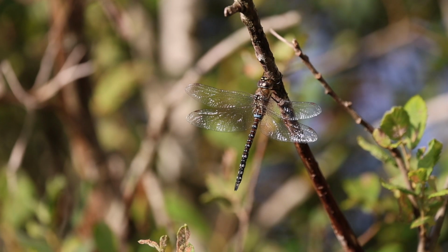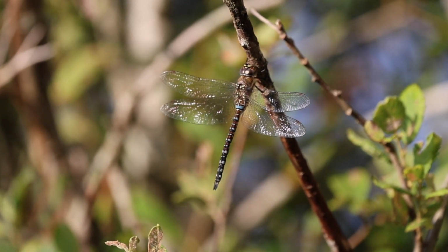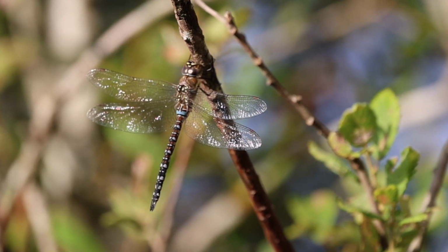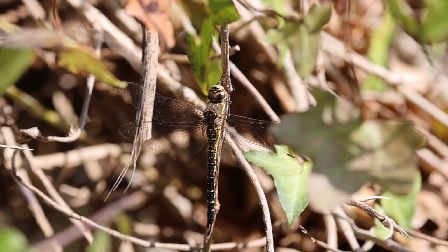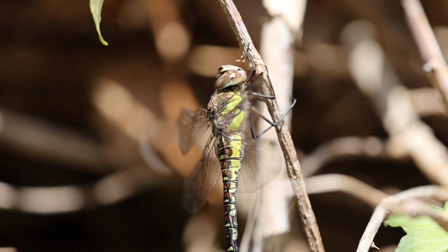This footage of a male migrant hawker was taken a few kilometres west of my house, at the edge of the city earlier this year. The male migrant hawker didn't seem too bothered by my presence either. Migrant hawkers are relatively rare in the west of Ireland, so it was cool to see one in the back garden. There were only 4 recorded sightings in Galway this year, and I had 2 of them.